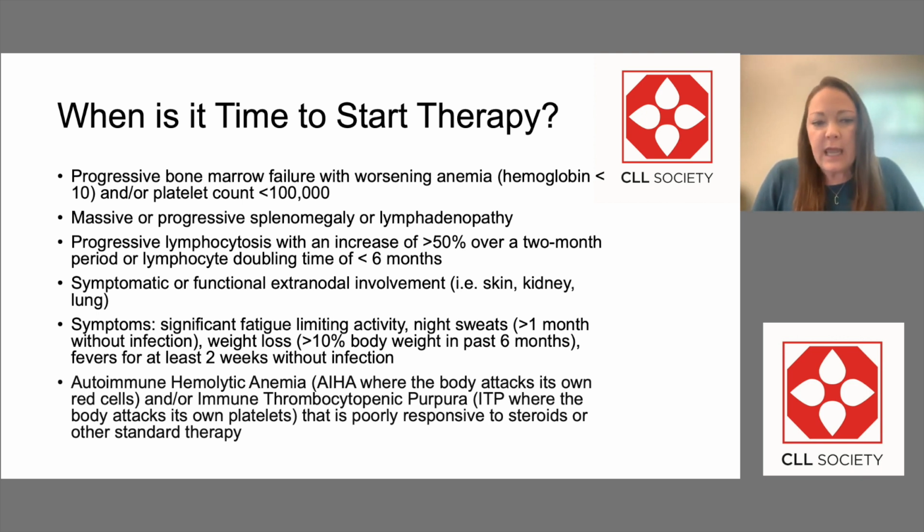Autoimmune hemolytic anemia and/or immune thrombocytopenic purpura. So what these are: autoimmune phenomena. They're related to the CLL, but they're treated differently. And so in autoimmune hemolytic anemia, you're making red blood cells, but once they go into the peripheral blood, you're destroying them. And with ITP, or immune thrombocytopenic purpura, it's the same thing, except it's the platelets. And so these phenomena are treated usually with steroids or a monoclonal antibody like rituximab. But if for some reason you are not responding to that treatment, then we have to treat the underlying cause, which is the CLL.